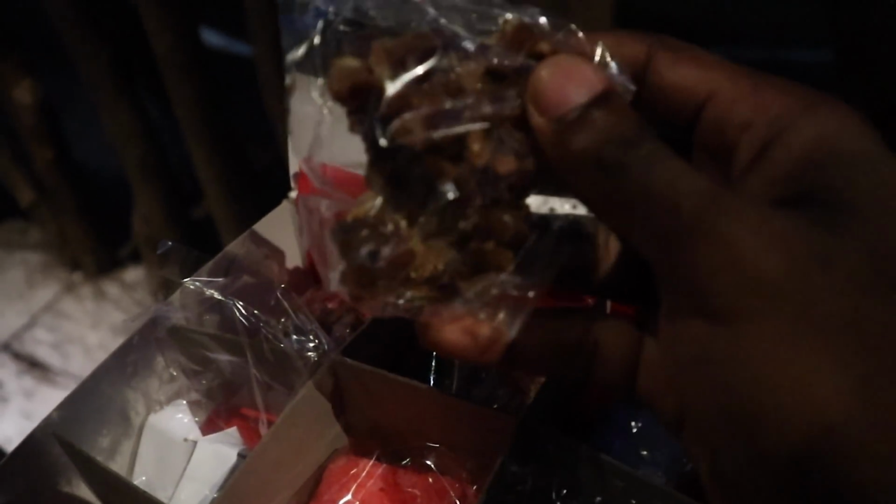Going on to the very last thing, which is the coconut drops. So coconut drops, I like that. I like coconut drops a lot.